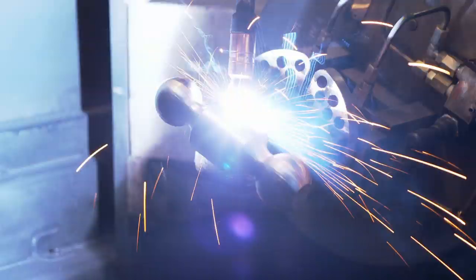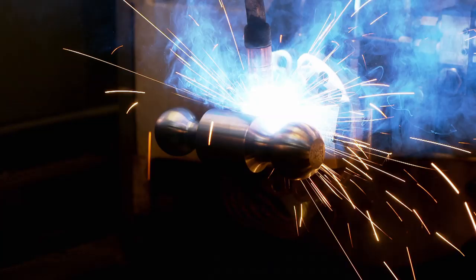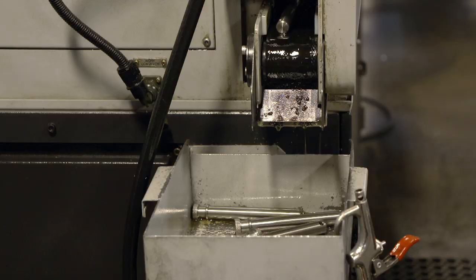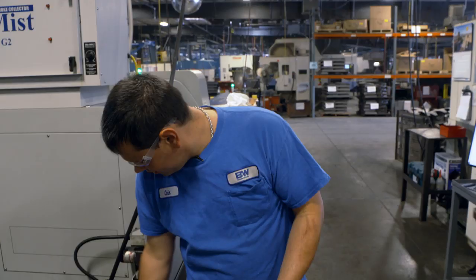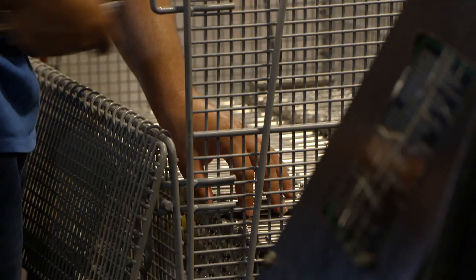Another robot welder methodically locks the balls and shaft together with a thick weld. Meanwhile, across the way, pins drop non-stop. Chris Northcutt creates Stow-N-Go's hitch pins. He machines them in a special oil, then stacks them. How many pins? 3,300 per basket. These baskets can hold only 1,000 pounds. How do you know that? My supervisor informs me of all this. I weigh a pin and divide it by 1,000.